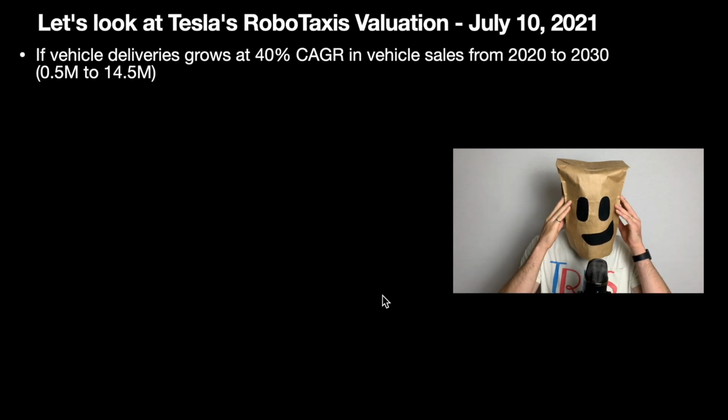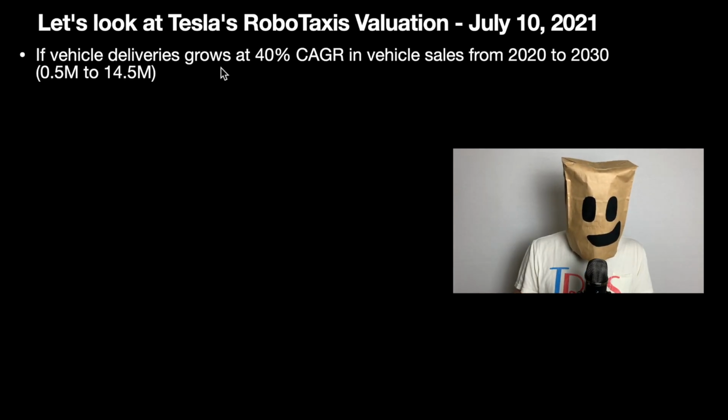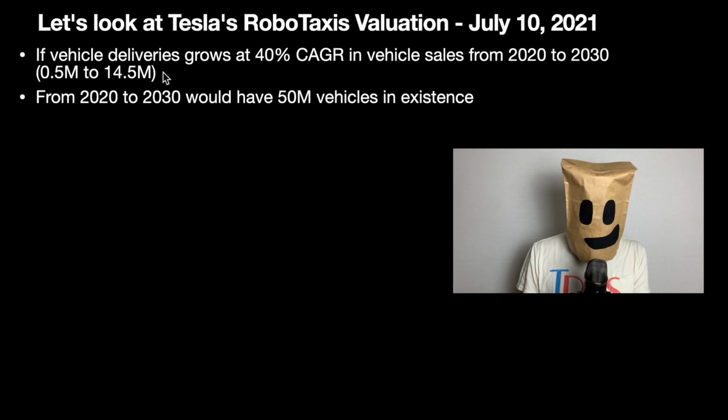So here it is. Okay, if their vehicle deliveries grow at 40% compound annual growth rate from 2020 to 2030, and they did 500,000 vehicles last year, that'd be 14.5 million vehicles by 2030. That's kind of my baseline. They're actually shooting for more like 20 million per year by 2030, but I'm going to be a little conservative here.